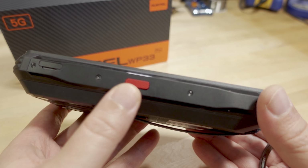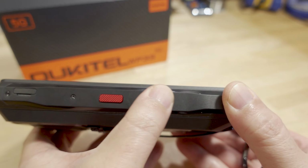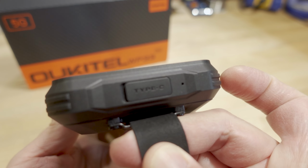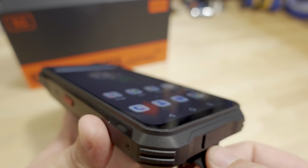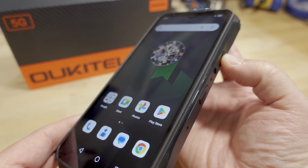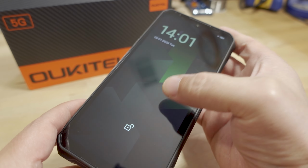Got a programmable custom button here right out of the box. It's not programmed to do anything. Again, on this side, nice metal finish here all the way across. And you got your bumper again there. On the bottom, you got your Type-C USB ports for charging, of course, and also for reverse charging. And back on this side here, I forgot to mention, you got your volume rockers here to adjust your volume, like so. And then this is your lock and unlock button, also the fingerprint reader.